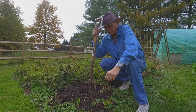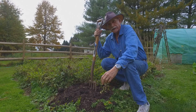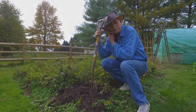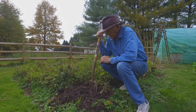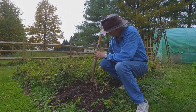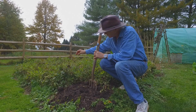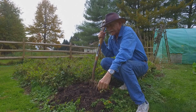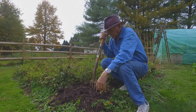Okay, so we are about 3/4 of the way through October, and we haven't had a killing frost yet. We had a little bit of frost on the windshields a couple weeks ago, but nothing to speak of. But it's just a matter of time, and these peanut plants are starting to look like they're on the downside. So I think today is the day that we're going to try to harvest peanuts and see what we think.